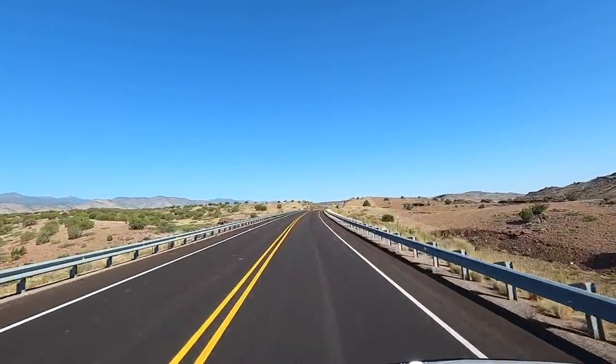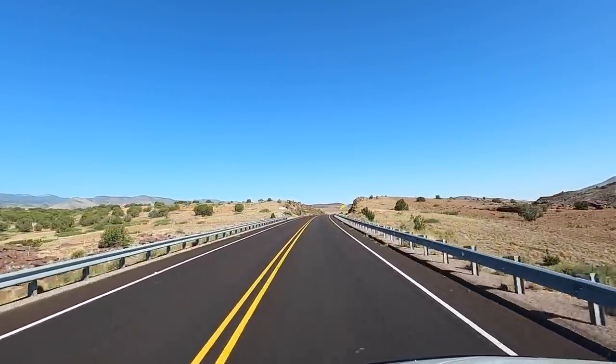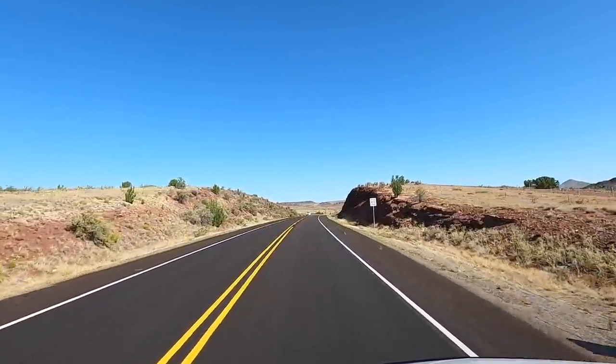Seen a few BLM camp area markers too. So maybe it's dispersed, I don't know. I'll have to research this a little bit when I get back.